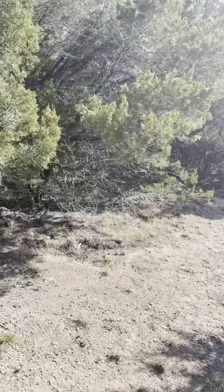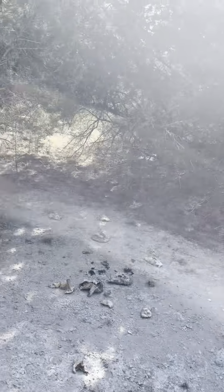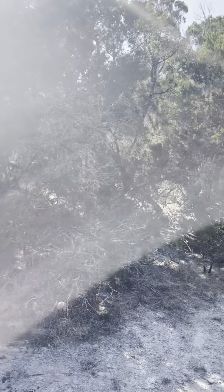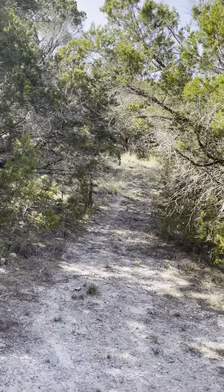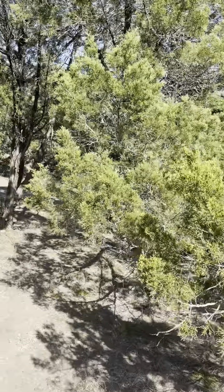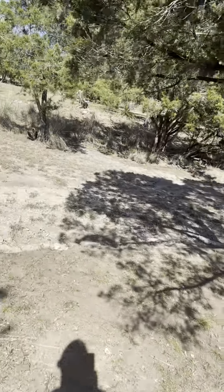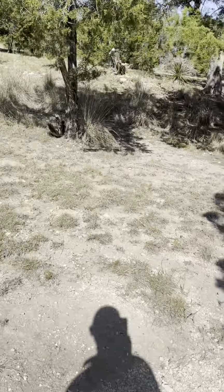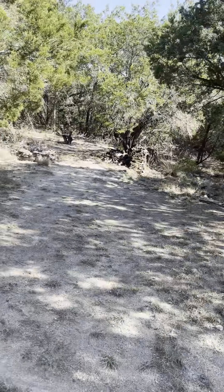And as you can see, we kind of get into a little bit more of an area, but there are some trails throughout the back of this property as well that can be used. So plenty of space, plenty of area that you can use, and not have to worry about being confined, or if you wanted to add different buildable areas to the property, you can do so.